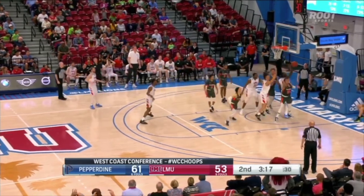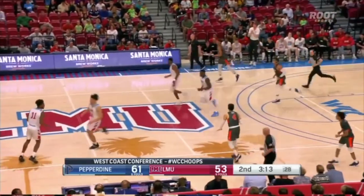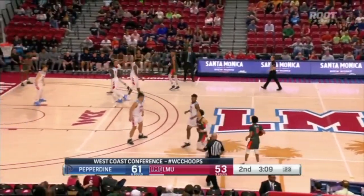Bell. That's a tough one. Bell has to finish that one at the rim. He's athletic enough, long enough. He has to finish that. They really needed that bucket.